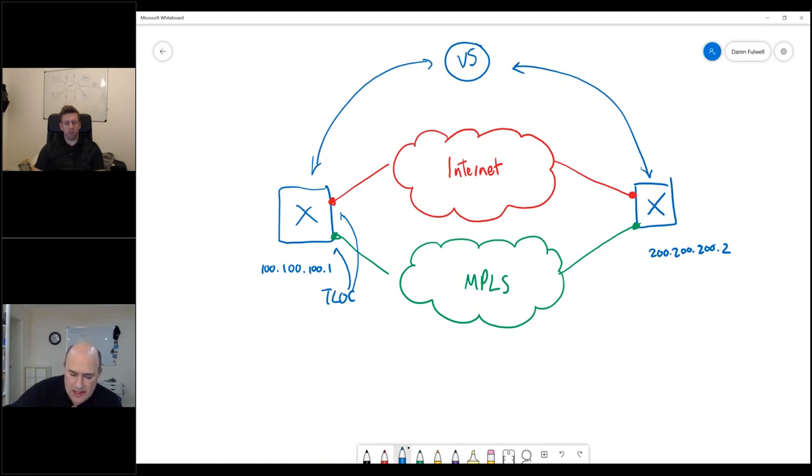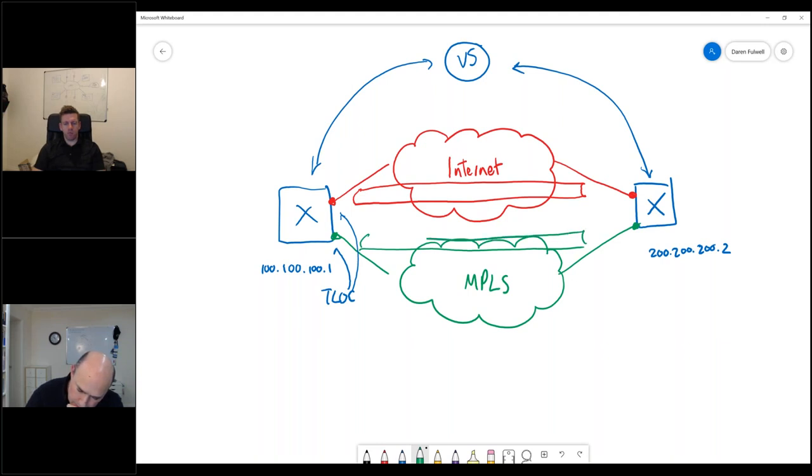Now, obviously the vSmart knows about these devices. It knows about these TLOCs, and when one vEdge wants to establish a connection to the other one, the vSmart will tell it, right, well, that vEdge that you're trying to connect to has two TLOCs. One is red and one is green. And the one at this end said, well, that's okay, because I've got a red and I've got a green. So what it will do is it will form a tunnel, a red tunnel and a green tunnel, between the two. Nice and simple.